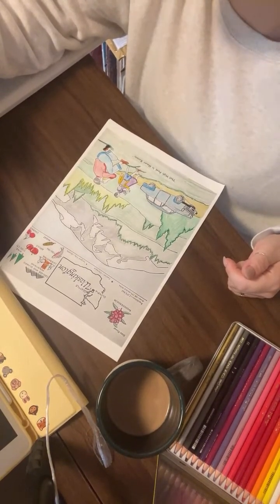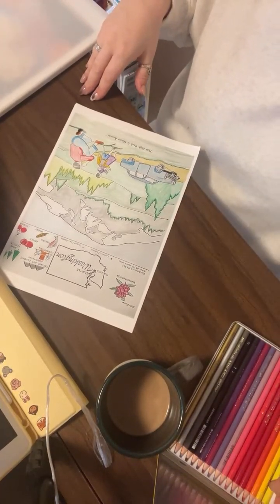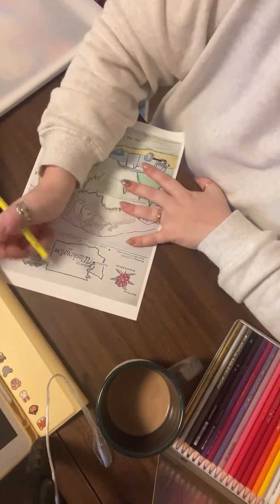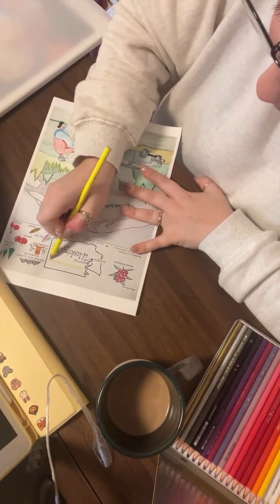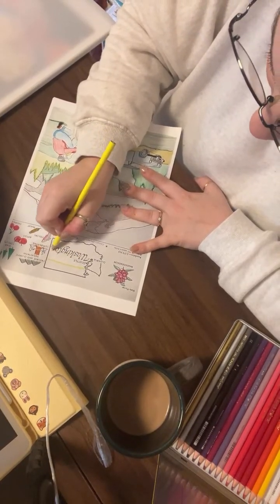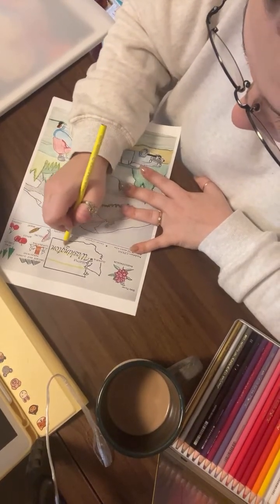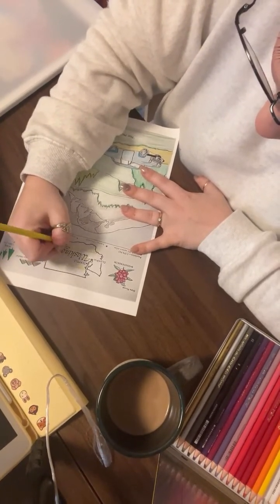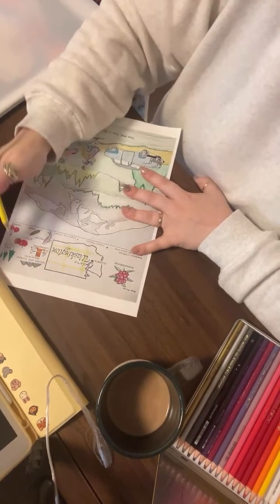Okay, so the yellow. We're gonna do the yellow. So it has lines of yellow across here. I'm wondering if every state has a state tartan. That would be really cool. Okay. It's got these lines, and then it's got two big lines going like this.